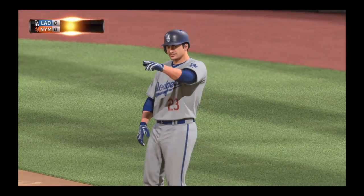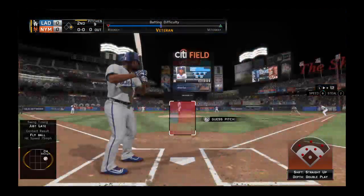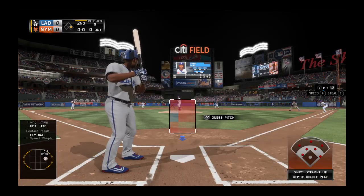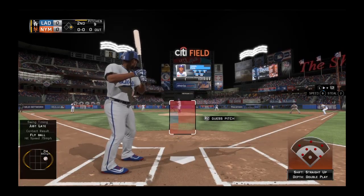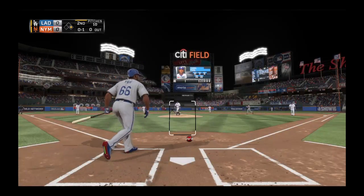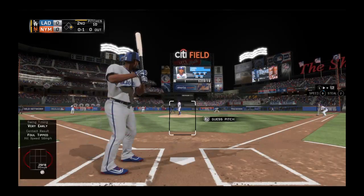And you check this out. This is on the inside part of the plate, but he still is able to take it to the opposite field. I'll tell you, that is bat control at its finest right there. Swing and a ball chopped foul right at home plate.